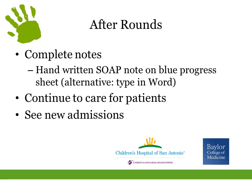After rounds, students should complete SOAP notes on blue progress sheets. Alternatively, they may type notes in a Word document and save it to the student folder in the PHM folder of the S drive. Regardless of the format the student chooses, these notes should not enter the patient chart and should be reviewed daily for feedback. Reviewing notes should primarily be the responsibility of the upper level resident on the team, but may also be completed by the intern or attending if the upper level is unavailable, for example, if he or she is in clinic.